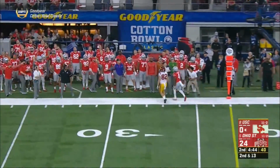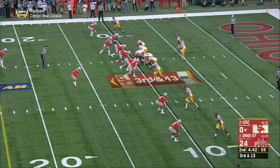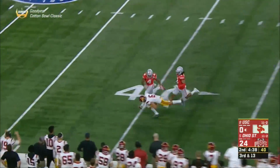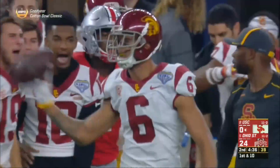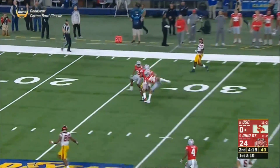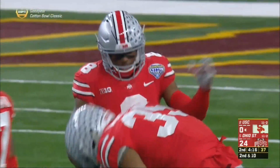Darnold overthrown. Looking for Tyler. He has to have that time here on third down and 13. Press coverage, one-on-one. Long throw over the shoulder, and it's pulled in by Michael Pittman. What a catch. That is how you beat press coverage. Darnold, another deep ball. Incomplete, almost intercepted. That is a long way to run for a Mike linebacker, Chris Ward.